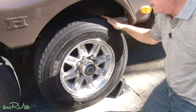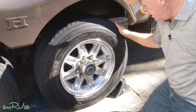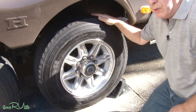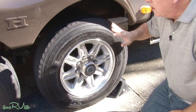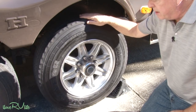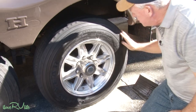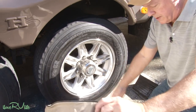The next thing that I recommend that you put on your wheels, especially if they're going to be stored for any period of time without you driving, or let's see, we went to Florida for 2 months, and especially on the side that's facing the sun, we knew these tires were just going to get a tremendous amount of UV exposure. And even with the 303, we wanted to make sure that we did everything that we could to increase the life of the wheels.